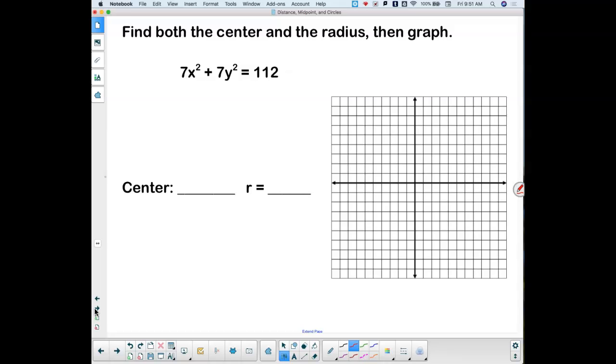Sometimes you will have to get rid of coefficients before we can put it into the proper form. So if I divide everything by 7 there, I get x squared plus y squared equals 16/11. So that gives me a center at the origin and a radius of 4. How did I do it? 7 goes into 11 once with the remainder of 4. 7 goes into 42 6 times, so it's 16. Okay? Then you take the square root of 16 to get the radius, because that's r squared. Okay? So then I would go out 4, 2, 4, 2, 4, 2, 4, and 2, 4. So then there's my circle.